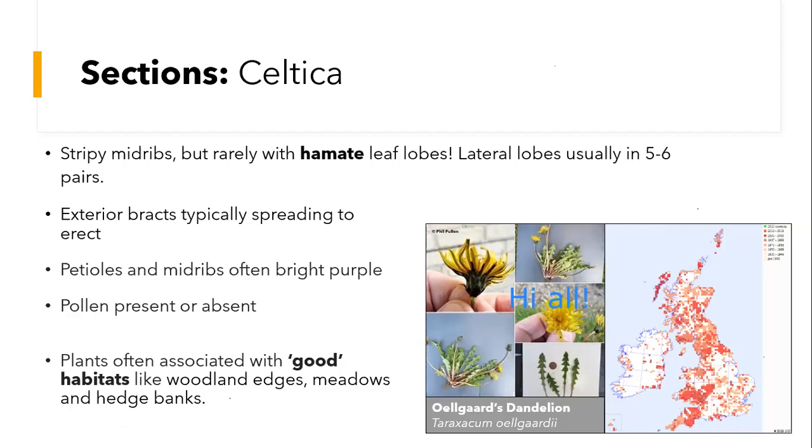Okay, another feature that's typical for section Celtica is the petioles and midribs, often bright purple, and also pollen can be present or absent. So about a third of all Celtica species have an absence of pollen, which you don't have in section Hamata. Plants in section Celtica are often associated with very good habitats, quote unquote good habitats, like woodland edges and hay meadows and dune slacks and hedge banks, as opposed to the weedy habitats that you typically associate Hamata with.